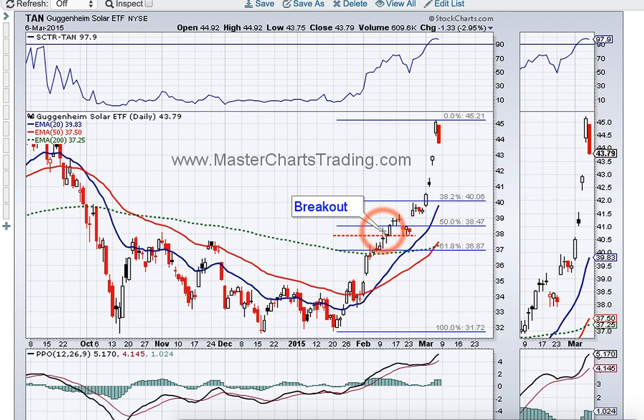But then here in February, it just broke out and skyrocketed to 45. So this was a significant move from 32 to 45. And you can also see that the StockCharts Technical Rank went above 90, so now it became one of the market leaders as well. So it's definitely overdue for a pullback, and I believe it may have already started, with this big red candlestick.